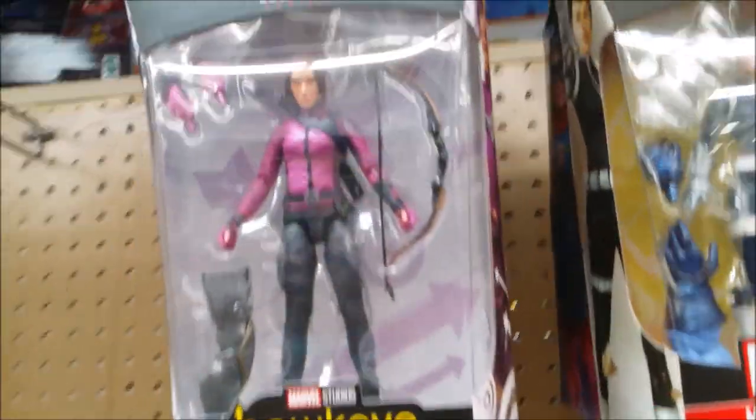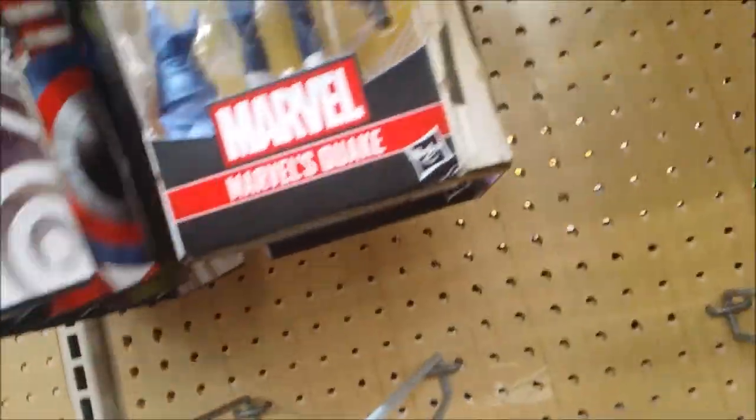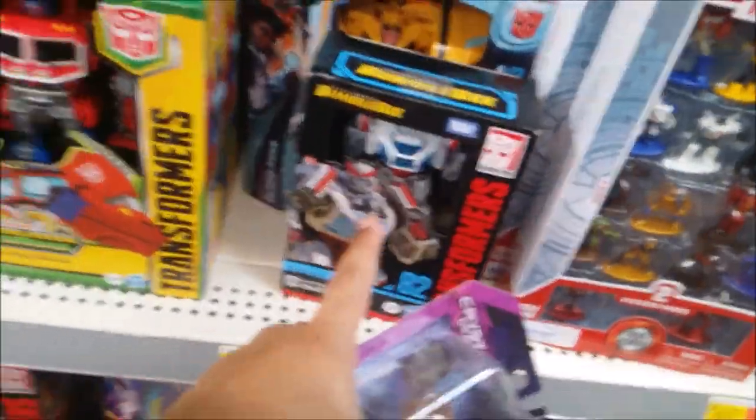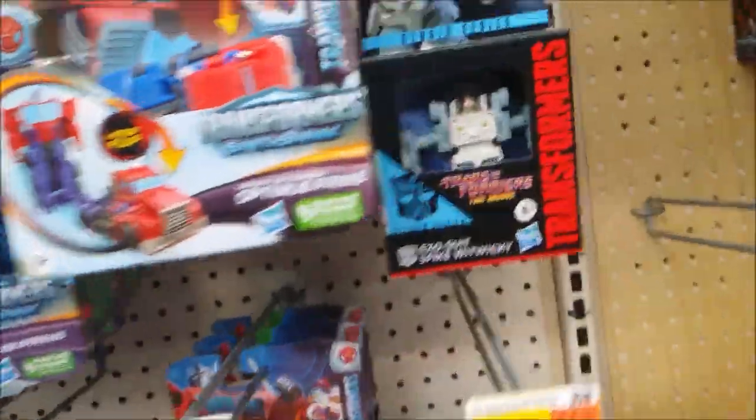I went to check back in the Transformers section, or the other part of the Marvel Legends. They still have Kate Bishop, Marvel's Quake, US She-Hulk, Ms. Marvel right here. I checked somewhere on this side over here and checked back in the Transformers section. I thought someone put it in the clearance line.